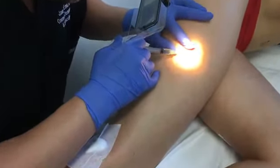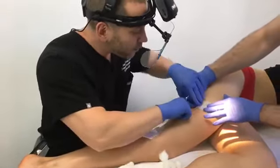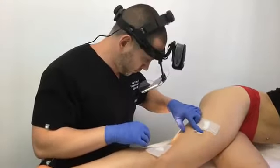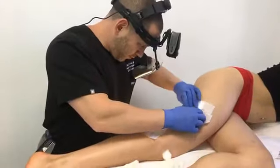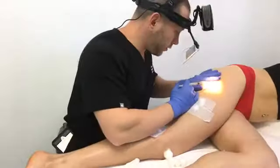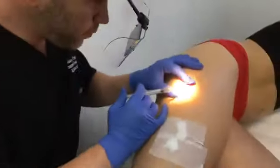Gauze and tape. Here, tape right here. Go in this direction. There. And then one more right here. Okay, let's work our way up. So this is the last area that we can do, because this is the max amount that we can inject per day.